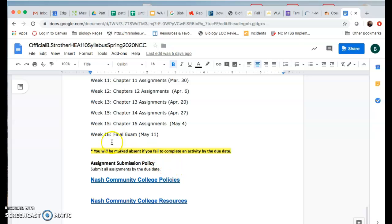And with all of your syllabi at Nash, they should have these links, and so it goes over the college policies. Again, be familiar with those. I'm not going to go through them.